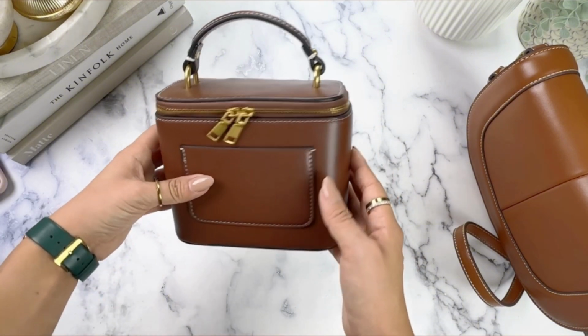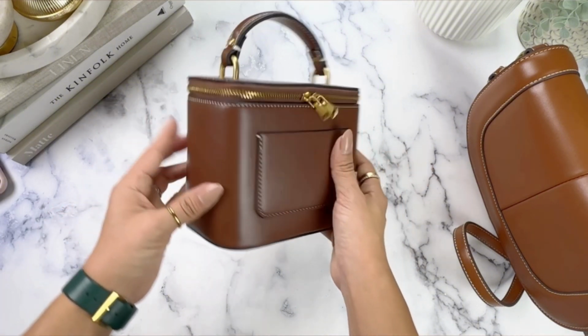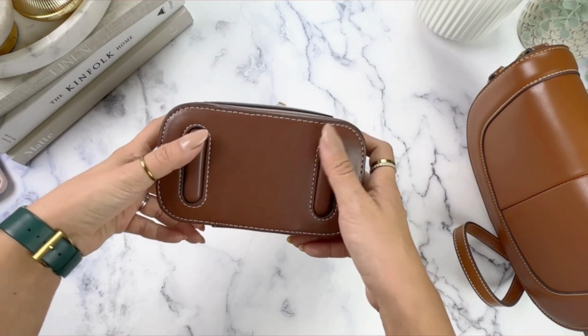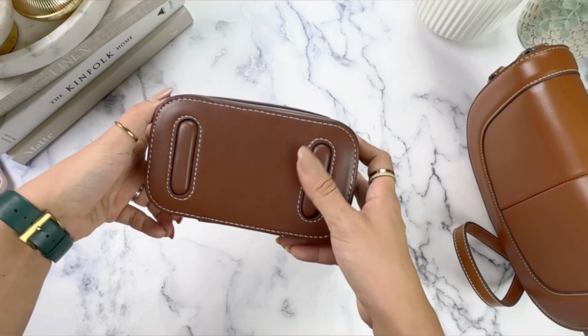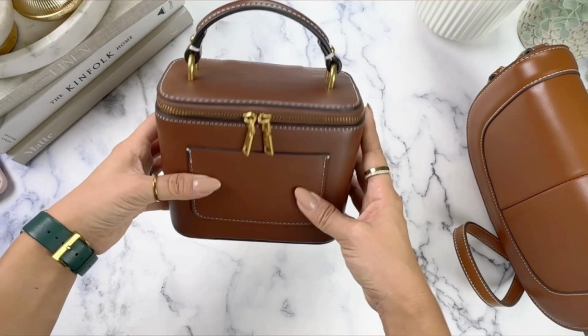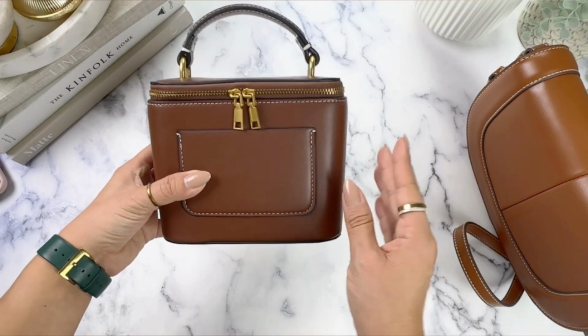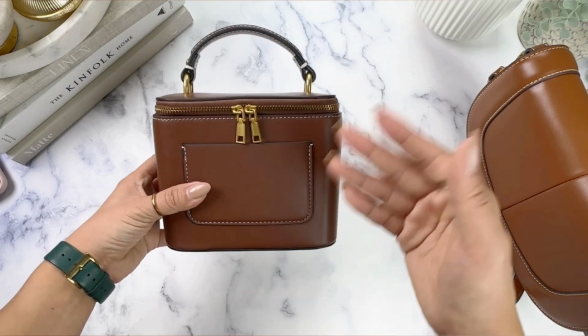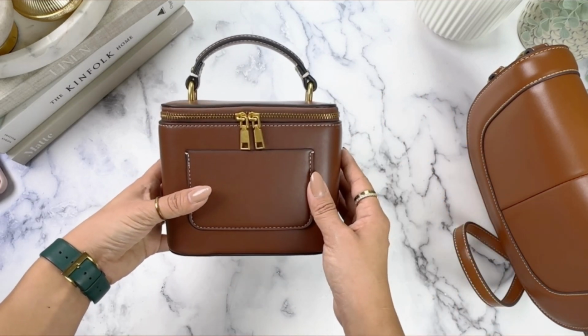That said, I really do feel like it looks a lot more expensive than it is. And even the bottom, like look the way that these kind of feet that they have here. So I think it's kind of great for me where I wouldn't want to invest a lot of money in a bag of this style and I can still have it in my collection.